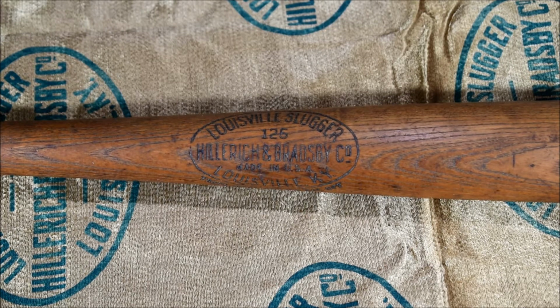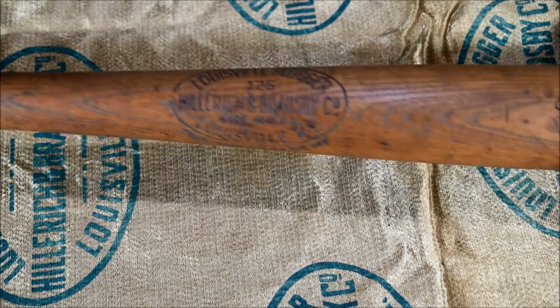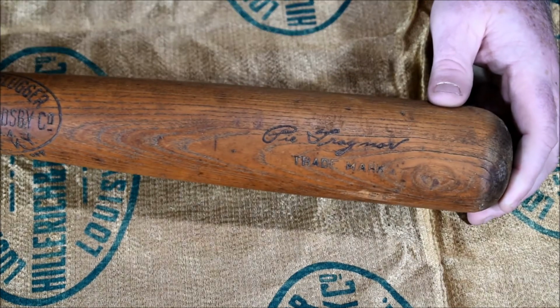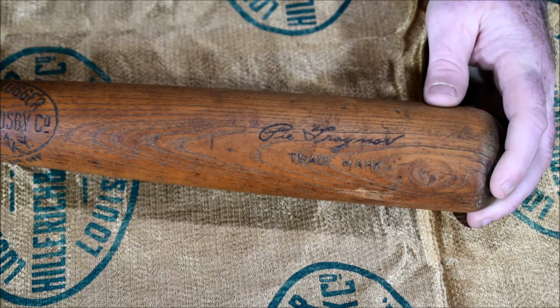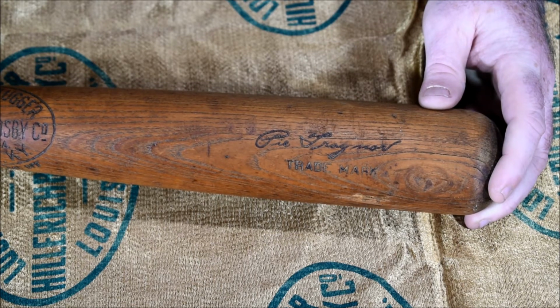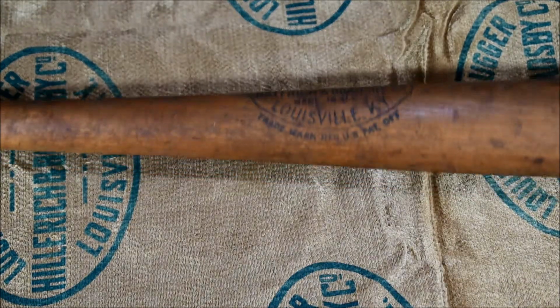Traynor was inducted into the Baseball Hall of Fame in 1948, and what really makes this bat unique, I guess, is that it is a signature model. Pie also used Spalding bats during his career, and his H&B signature model bats are fairly rare as a result. So getting this one in my collection was a pretty big get, and I'm happy to have it.